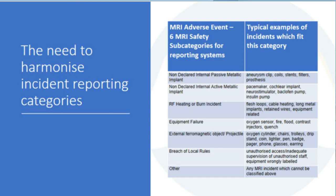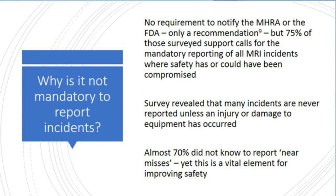And why is it not mandatory to report incidents where safety is compromised? 75% of respondents supported calls for it, but reporting incidents is only a recommendation for users. Many incidents are never reported unless an injury or damage to equipment has occurred, and many appear to not know to report near misses or good catches. So potentially, the same incidents are recurring again and again, and no one learns from them. It's often compulsory for manufacturers to report, but not for users.